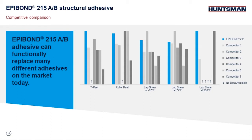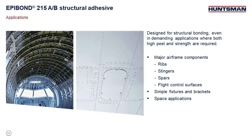Now, how can it improve productivity? Well, the time to handling strength for several of these competitor products is 12 to 24 hours. EpiBond 215 reaches handling strength in 3 hours. So, unlike the competition, EpiBond 215 will allow the part to be moved in one shift. In summary, you can have a high peel, high lap shear strength, wide service temp, and improved production throughput in one product that can potentially replace several competitor products. Next slide.